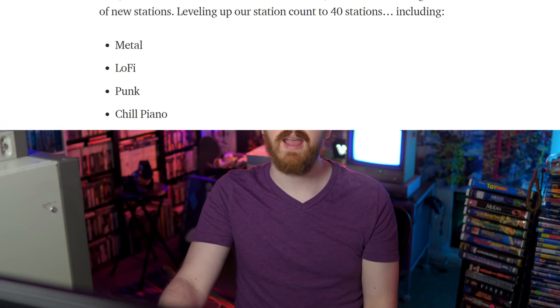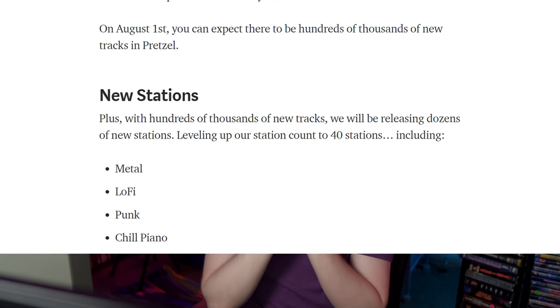They'll have new stations for metal, lo-fi, punk, chill piano, classical, country, jazz, and so on. And they're adding volume normalization to every track in the system so that you don't have any issues where you're shuffling music and some songs are louder than the others and your stream balance is all thrown off. It's finally time they added that.